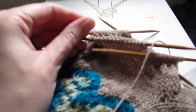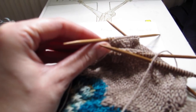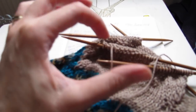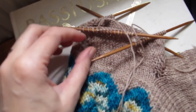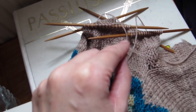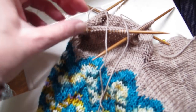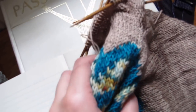You slip your 3 stitches onto your right needle, and then you just let go of your working yarn and you pick up the other thread from the other skein, and you just keep going. Then you knit all the way around up until 3 stitches before your other skein, and then you move your stitches onto your right needle, and you drop the working yarn and you pick up the other one that you're working with, and that's it. It's like magic.